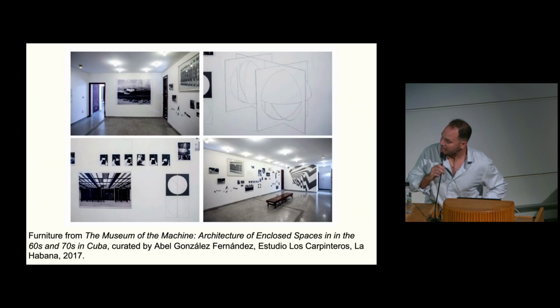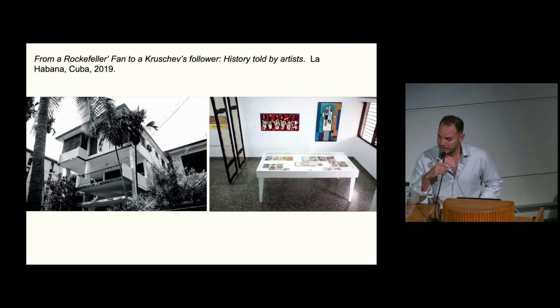In the same spirit, we keep working with this legacy, and in 2019, Marco and I organized two shows for the biennial. One was From a Rockefeller Fan to a Khrushchev Follower. I mention these shows even though we didn't show furniture objects. We wanted to explore the shift in design between the Pan-Americanism era and the Soviet era in the same country: what survived from the Pan-Americanism era and transferred to the Soviet era, and what was in the Soviet era that was already present in the Pan-American one. It was a way to approach the political history of Cuba through objecthood, materiality, and design.